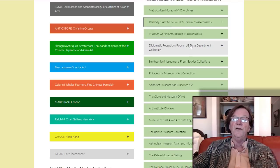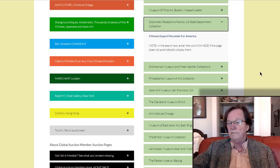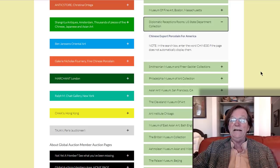And another place that you don't often think of, and I didn't know they'd even put it online, are the diplomatic reception rooms at the United States State Department. They have an amazing collection of American antiques, Americana and so forth, but they also have a good collection of Chinese export for America. A lot of people aren't aware of it, but over the years, a lot of families have donated things that are historically important to their collection. And this began actually back in the 1960s when the diplomatic rooms were being redone with the help of Jackie Kennedy, and they went on from there, and they've put in a lot of good American furniture and China trade, mirrors, all kinds of great decorative art.